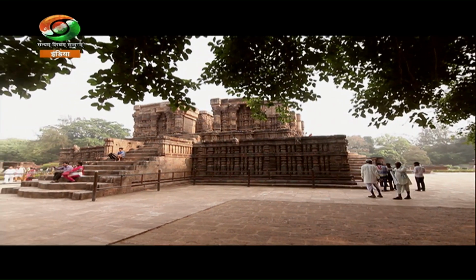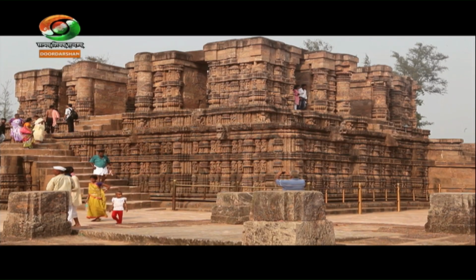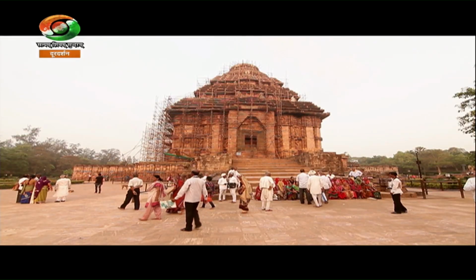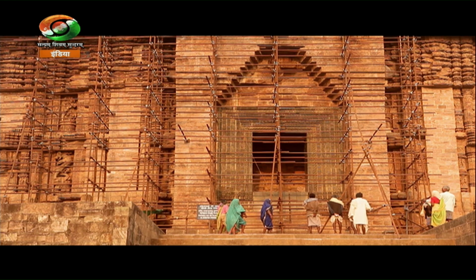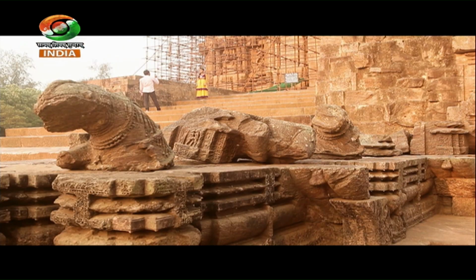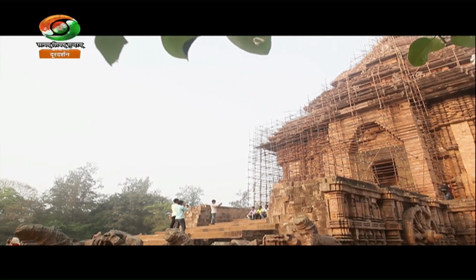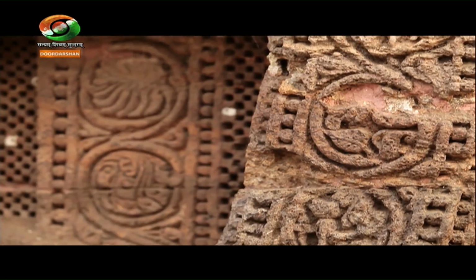But the Jagmohan and Nat Mandir remain intact, with flawless proportions and impressive dimensions, a testimony to the scientific and architectural development of the time. The temple also symbolizes the passage of time, which connects to the symbolism of the sun god. The 7 horses, which pull the sun temple eastwards towards the dawn, represent the days of the week. The 12 pairs of wheels represent the 12 months of the year.